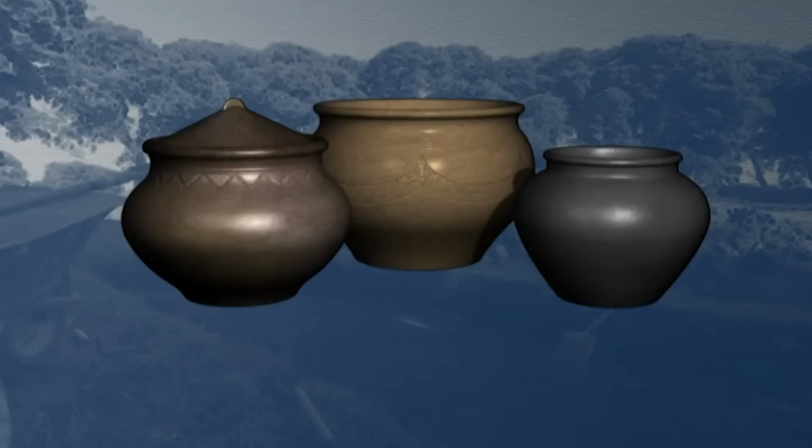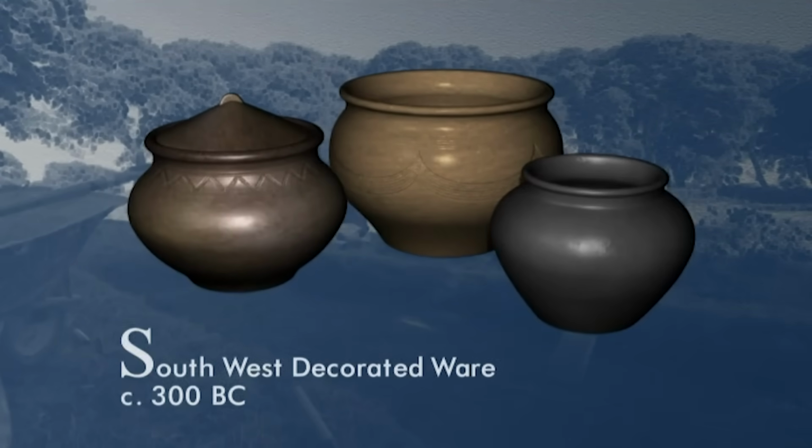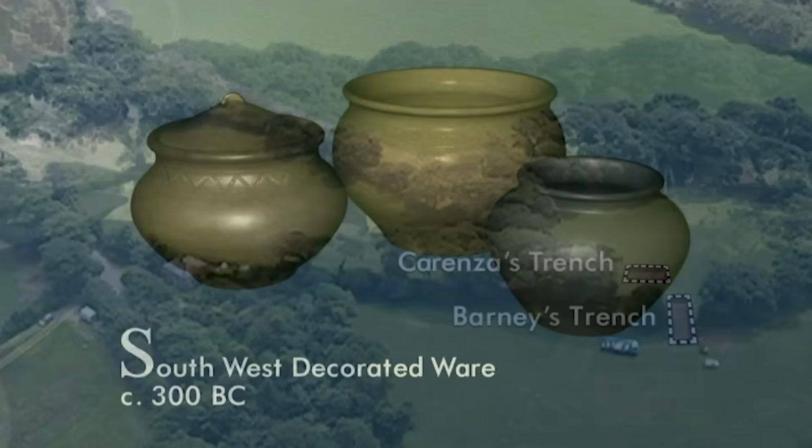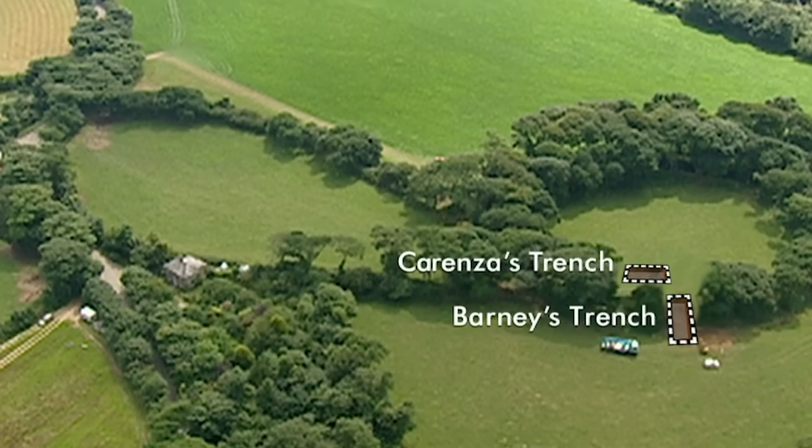We never knew that before. We've unearthed several different types of Iron Age pottery coming from a feature that might turn out to be a rubbish pit. Meanwhile, how's Barney getting on digging the ditch and rampart that goes around Caervallic?